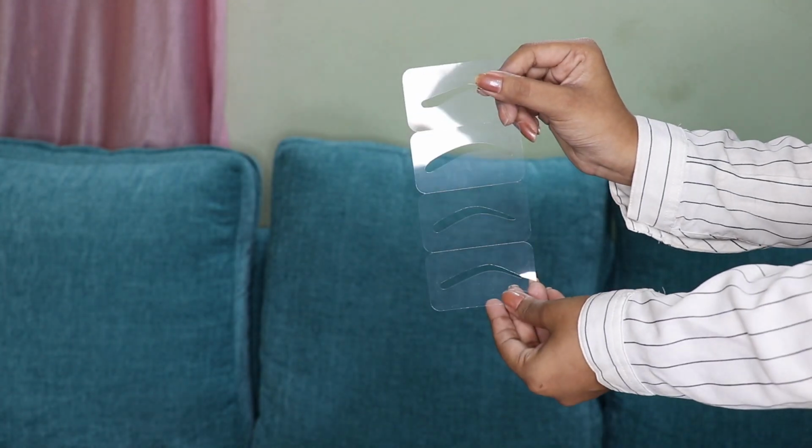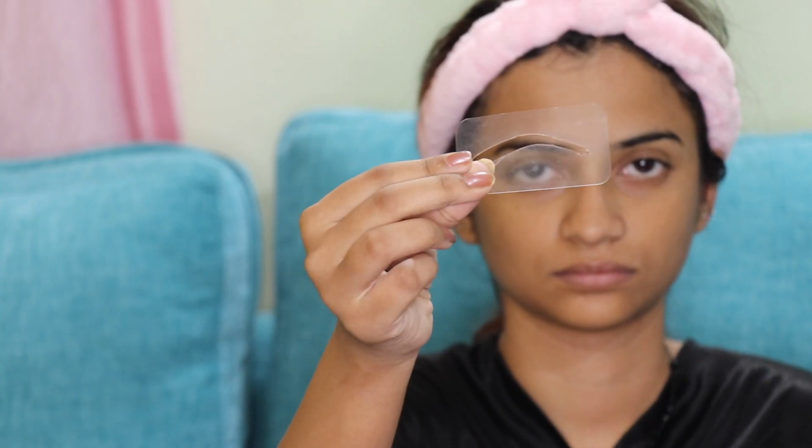I don't know if you can see it or not. I don't know why, but when I saw this product, I thought it was just a stick-on and it's such a waste. But yeah, if it's this material, it can be reused enough number of times. So I'm just going to use this and show you if it really works or not.